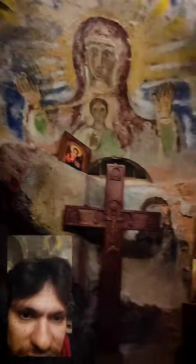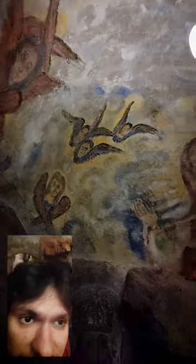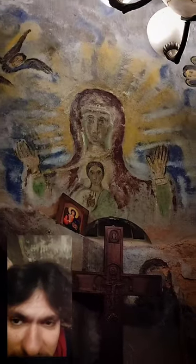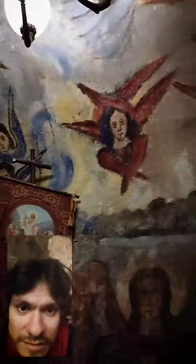Okay, so right now I'm inside of the monastery, and you can see that it has been carved into the stone, and it has some frescoes. The monk that did the frescoes died in 1941, and he was doing the frescoes until the day he died.